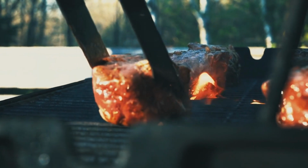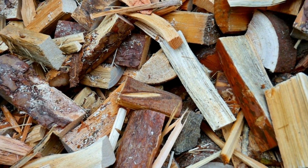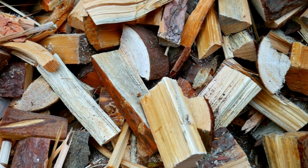So in this video, I'll be going over not fire, but the different types of wood that you will be using or what you can come across and the characteristics of the wood. It may not seem of the utmost importance, but believe me, knowing what to burn and when to burn it can ultimately save your life in a grid down situation.